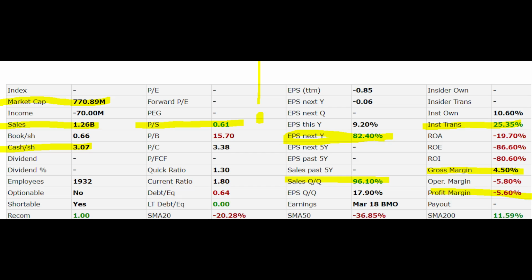So we're at a point now where the price to sales is almost 0.5. They did around 100% revenue growth in the past year. This year, they're still aiming for close to 100% revenue growth. This company did $1.2 billion in revenue the past year. This year, they're probably going to do close to $2 billion. And yet the stock price here today is close to $10, and the market cap is around $700 million.